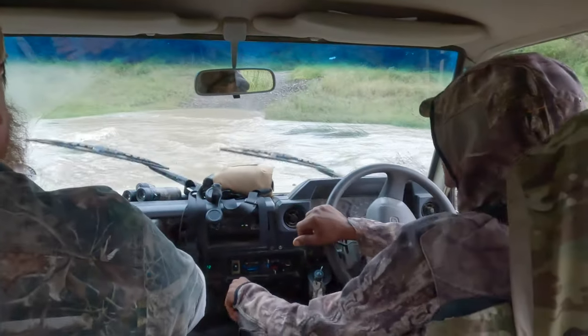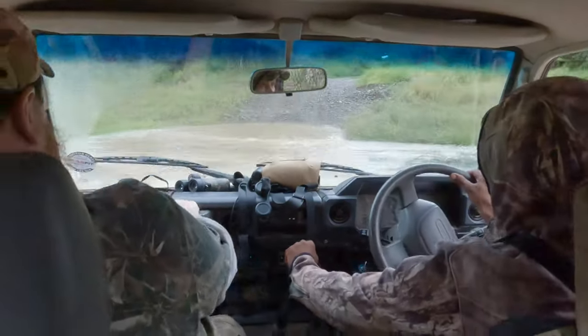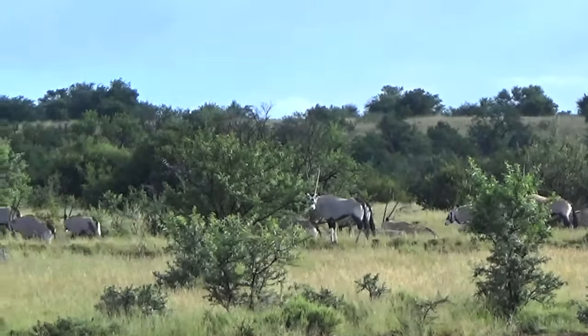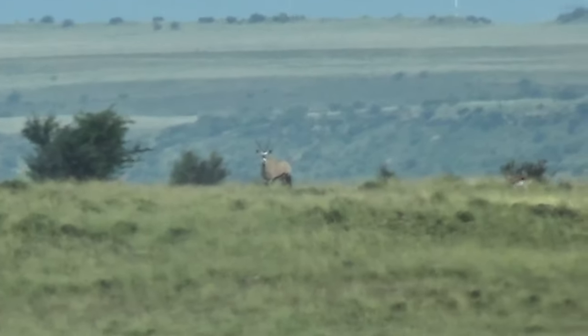The day starts with a trip across the river. We're thankful to see the river is not impassable as we thought it might be due to yesterday's rainfall. Soon we find this herd of Gemsbok almost right off the dirt road we're traveling on. They don't seem in the mood to stick around though and take off quickly.